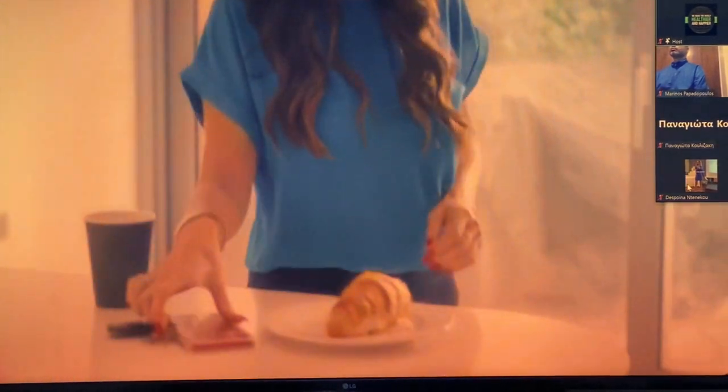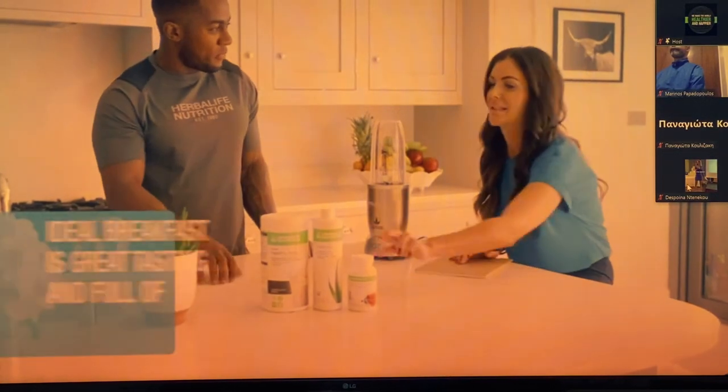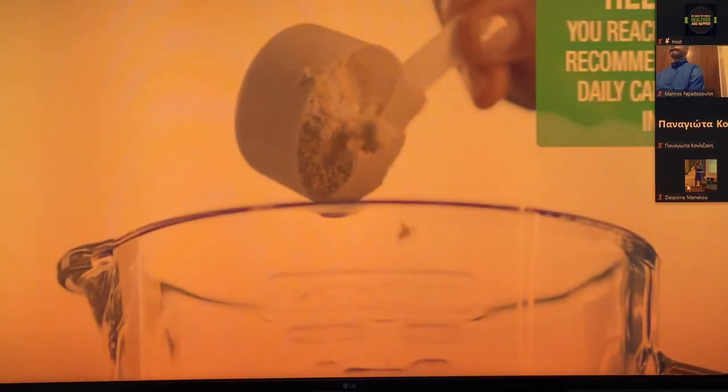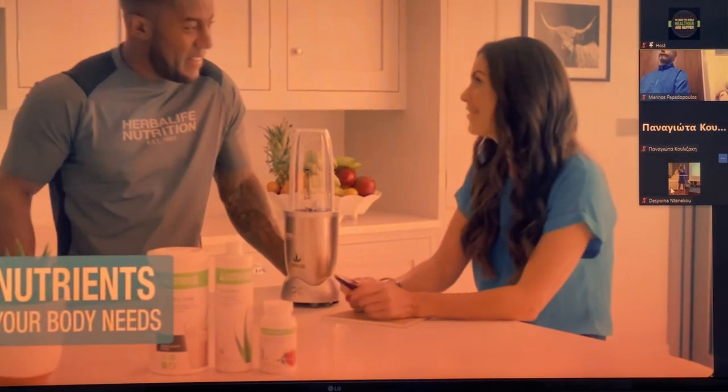How often do you skip breakfast or just opt for something on the go? Breakfast is the most important meal of the day, giving you the energy needed to get you going in the morning. At Herbalife Nutrition, our ideal breakfast is great tasting and full of nutrients. It requires little preparation and helps you reach the recommended daily calorie intake and get the nutrients your body needs.